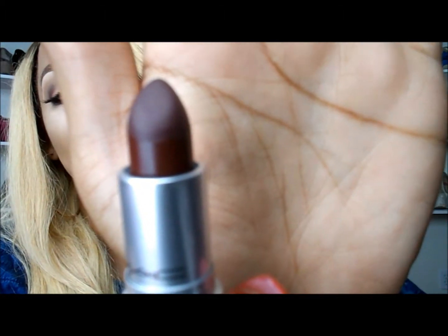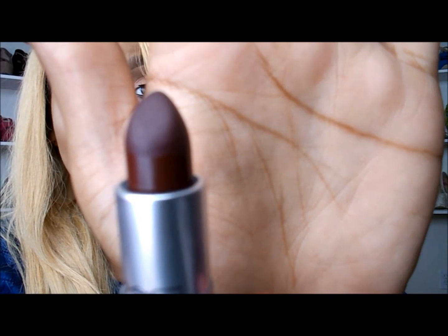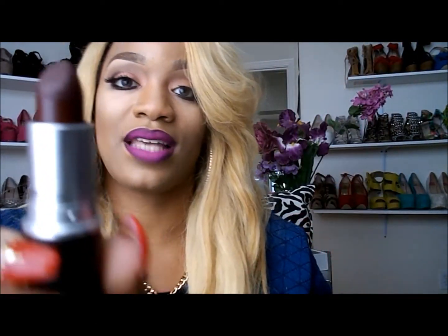and these, I love it because the whole collection is matte, and that's pretty much all you have to say to me is matte, because I live for a good matte lip. I love how dry it is and how it lasts all day. So I was sold the minute this collection came out. But this one is Living Legend.